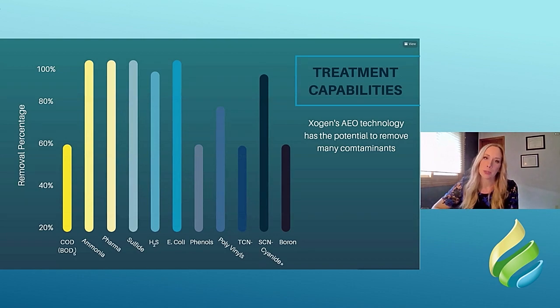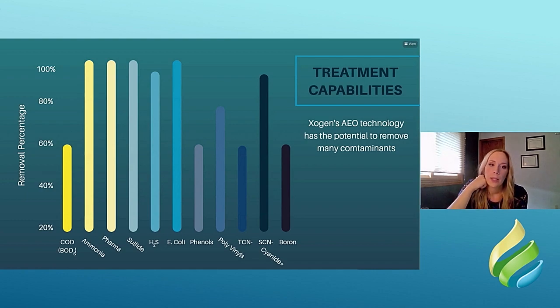And so here's a snapshot of the overall capabilities and most of the contaminants that we've tested for destruction. What we're seeing is pretty much complete ammonia removal. Often we'll get the ammonia to non-detect levels, and we're seeing anywhere from 2 to 4 typically for total nitrogen on the municipal wastewater that we're testing. Then you'll also see we've done some sulfide testing and H2S, phenols, polyvinyls, and boron too. A lot of those are from landfills, so we've done some work treating landfill leachate.